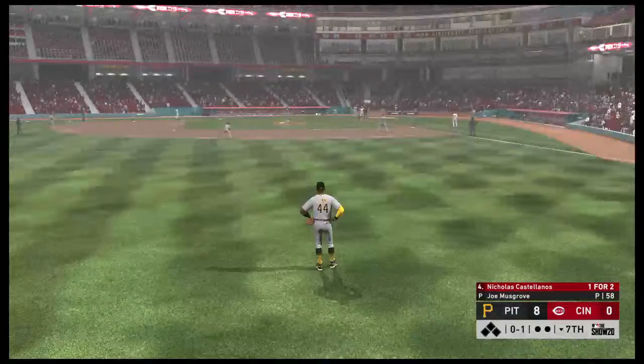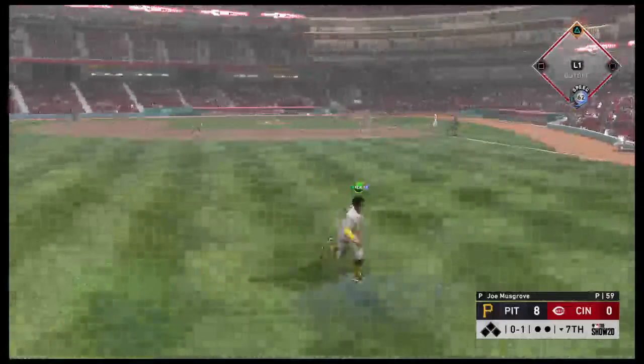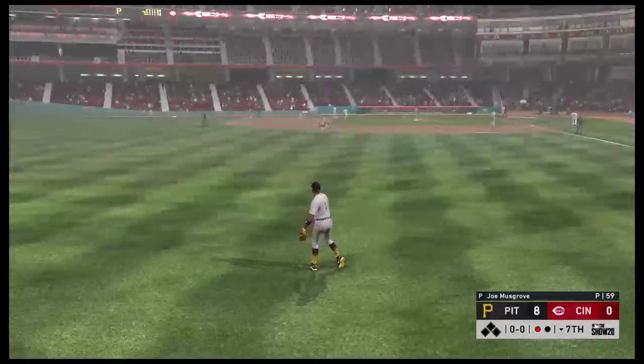Nick Castellanos at the plate now. He'll be the man to lead things off here in the bottom of the 7th. Starting to run out of time. They haven't been able to score any runs as we're moving late into this one. A perfect time for this leadoff guy to try to get on base and ignite a rally.